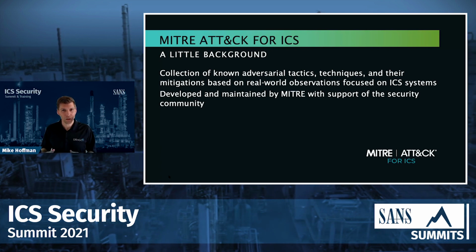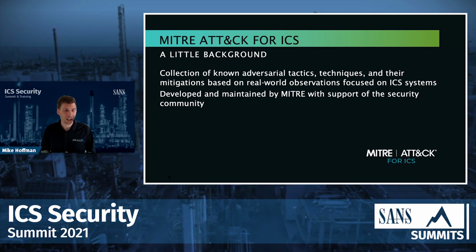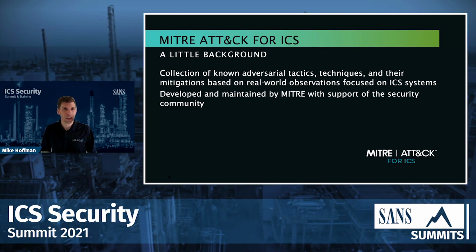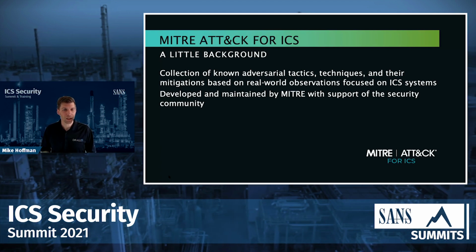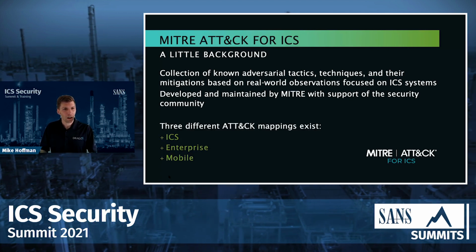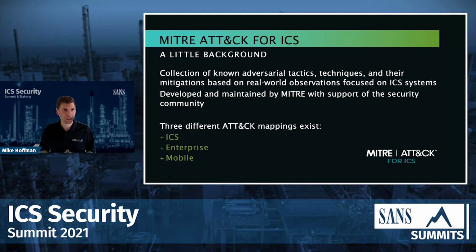So I definitely recommend getting into this a lot more. Again, this is the support of not only Mitre, but the community as well, and I'll show you some examples of that going forward. Now, there are 3 mappings that exist.